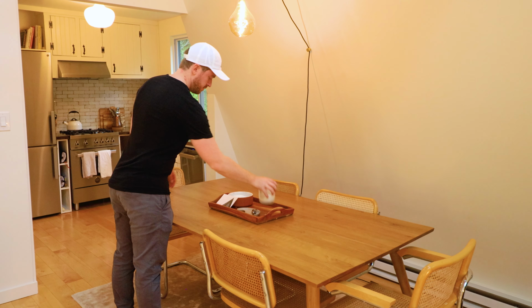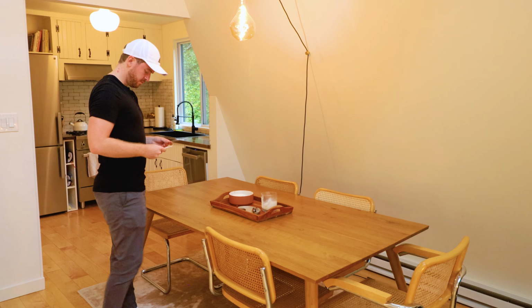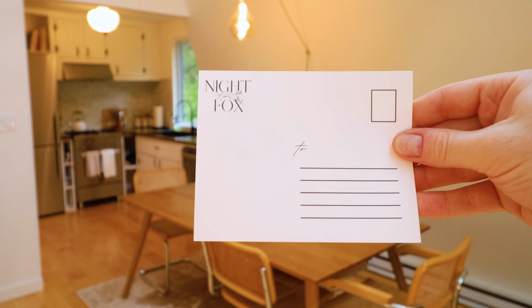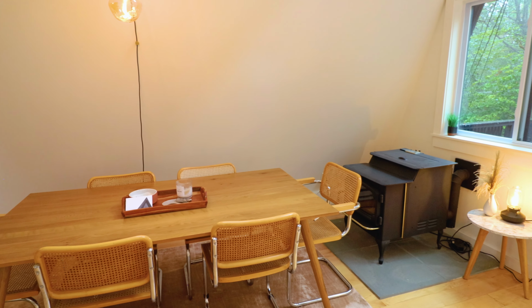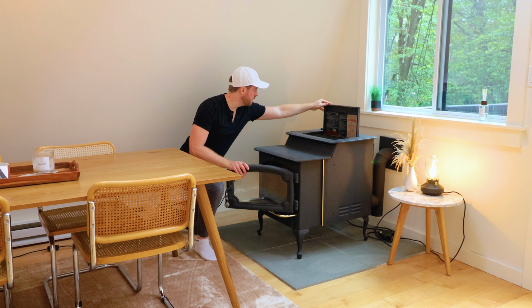And in the middle, there is a little tray with a few items waiting for you. They include a candle, and I'm always a huge fan when a property has some unique or personalized branding to it. So there is a postcard here with the name of this property. I'll briefly mention this, but in another corner, there's a large fireplace. I didn't have the chance to light it, but it's always great to have an indoor fire option.